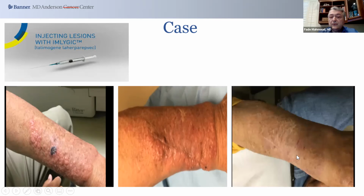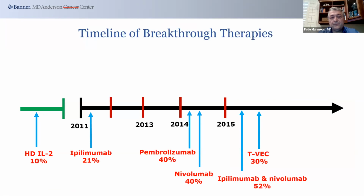And after that, he derived a complete response from just a local treatment that has minimal side effects. In most of the patients, they go home, and some of the patients may tell me, I had a fever for about a few hours and it went away. I took Tylenol and whatsoever. It's very, very benign and a good treatment for local melanoma. And here we go. TVEC was approved in 2015.